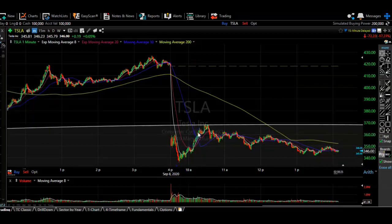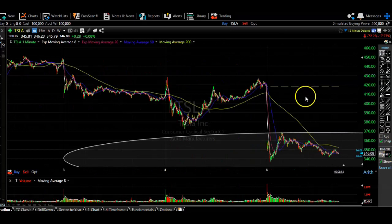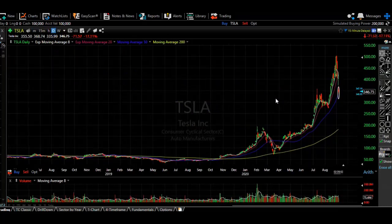But what you'll notice on these correction type environments in the market, when we have a big down day, they tend to accelerate in the last hour. So I'm not moving my order just yet. I'm optimistic that Tesla's down day could accelerate and hit my order later in the day. If it doesn't, I might raise my order up a little bit and buy some stock. I don't want to miss out on this pullback if that was the bottom and Tesla does turn around, because you just don't get pullbacks in Tesla very often. You know, you don't want to miss out on them.